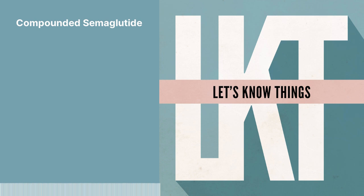They can make a drug with the same active ingredients, and sometimes these drugs will be quite similar to the patented version, and sometimes they'll be in a different form, an injectable rather than a powder, a capsule rather than a tablet, that sort of thing.